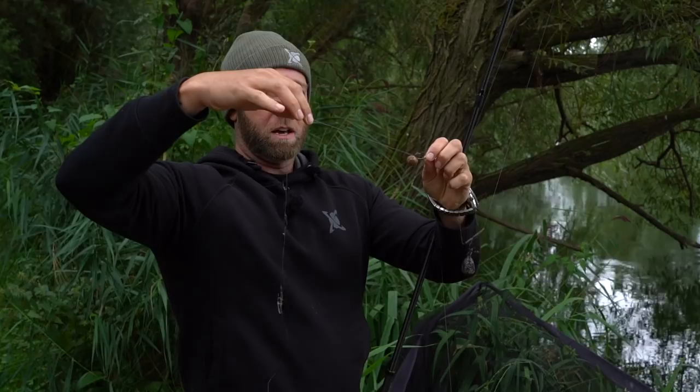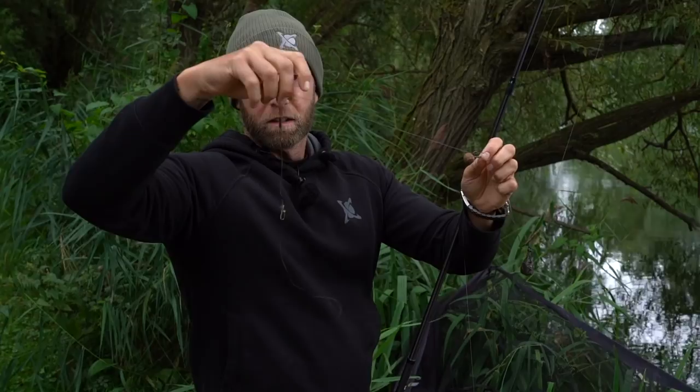Well, that trailer has just gone through my line yet again. I think I'm managing about 20 minutes before one of the rods gets wiped out and I'm having to recast. But this time I have relieved the fish of the rig and the line that it was trailing. So that's good. It's good for the fish and it's good for me.